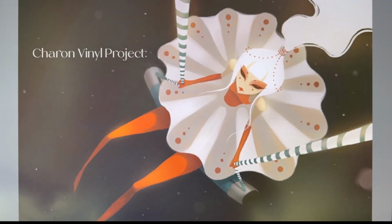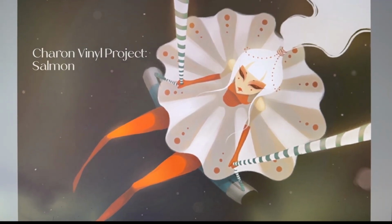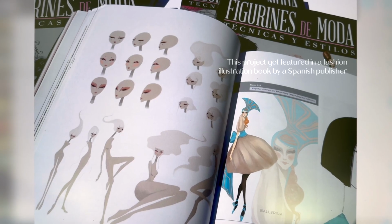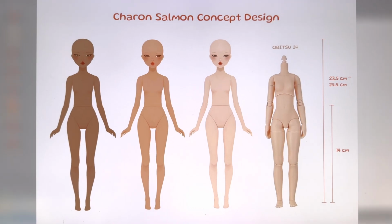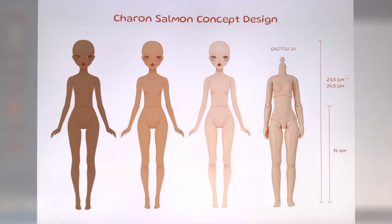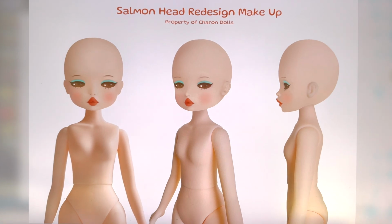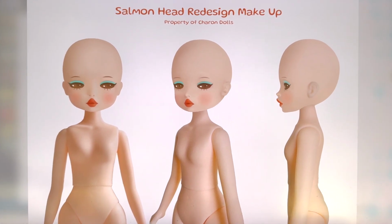Relating to vinyl dolls, in this segment, I would like to talk briefly about my vinyl doll project named Salmon. Salmon is a graduation project of mine from 2012. For the longest time, I've been wanting to create a doll that is more accessible in comparison to my one-of-a-kind dolls. I also would like to create lightweight dolls that are easier to travel with.